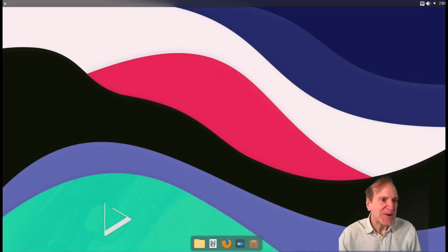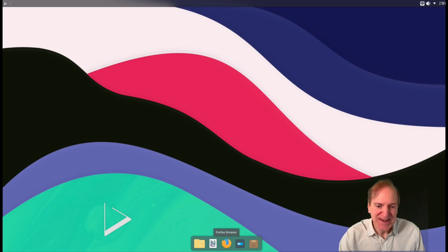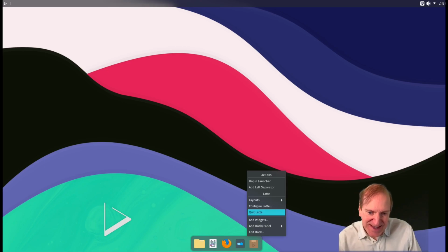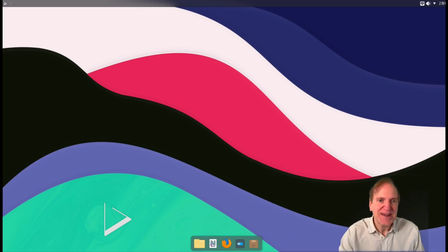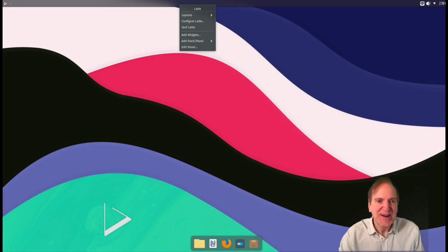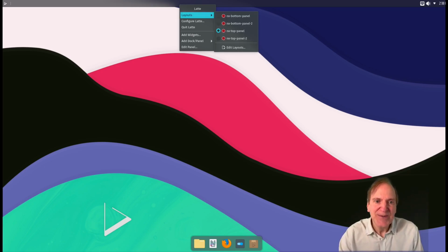Okay, now we're logged into our desktop environment here, and so nice. It looks like we have, this is probably Latte dock down here, being that this is KDE, and yes, Latte dock. Let's see if that's the same on top. Also on top. Okay, so we have Latte dock up here on top and on the bottom. Nice looking wallpaper there. And then here we can change our layouts, so that's pretty nice. It looks like 4 pre-configured layouts. Cool. And so we are in NX top panel.